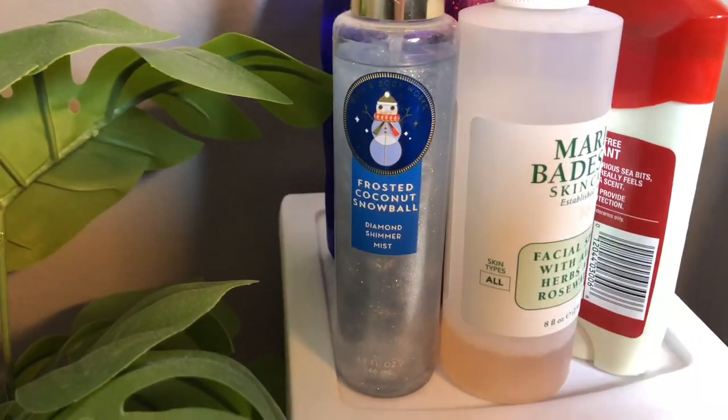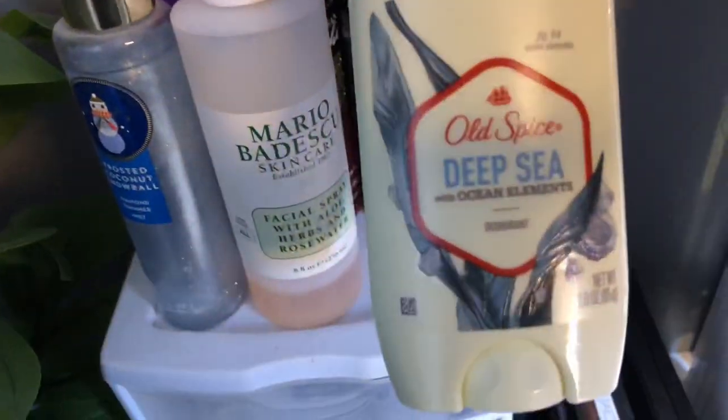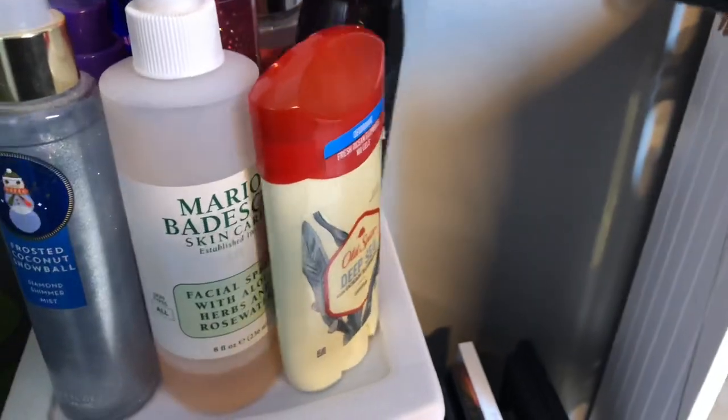On top, I have my Mario Badescu spray. Some shimmer mist. It smells really good. My deodorant that I showed in my first video. Smells so good. Morphe spray, it's basically out. There's still some in there.